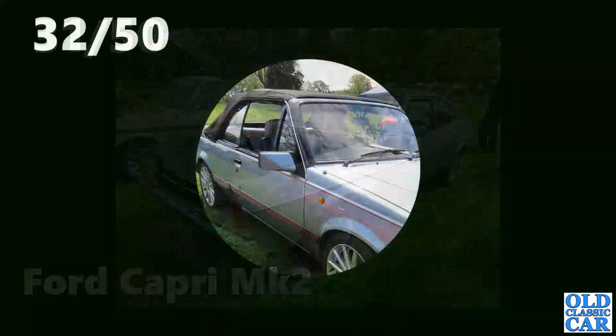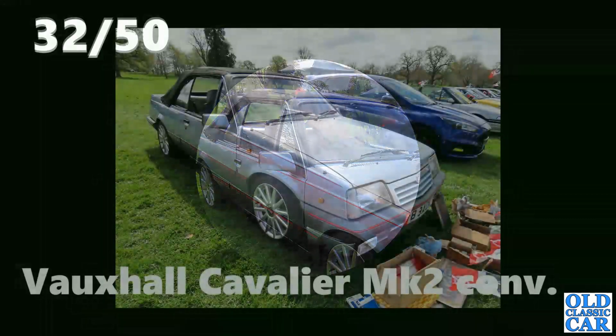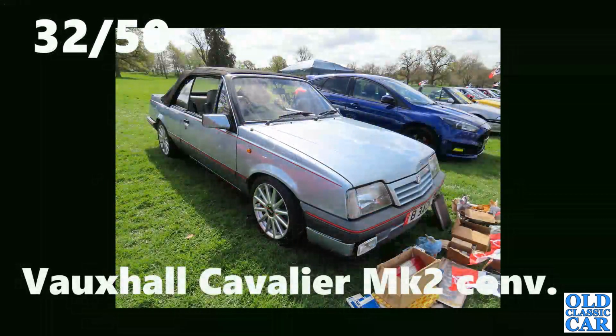Okay, carry on with this test of your classic cars knowledge. What are we looking at here? These were very common cars back in the day, but convertible versions much less so. This particular car, seen at Weston Park, is a convertible, a rare convertible version of the Vauxhall Cavalier Mark II.